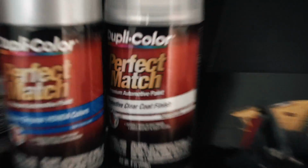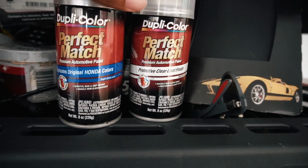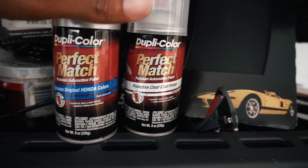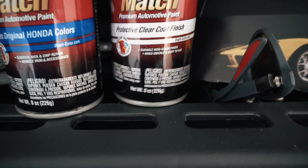And also I got that perfect match clear coat, but I might return this and get the 2K clear because I was recommended that. So that's what I'm gonna do. And I also got some sandpaper of all sorts to get that thing all nice and crispy. So I got to take this back, and I think I threw away the receipt, so I probably can't return this. And so I might have to use it, which would suck, but hey bro, whatever.